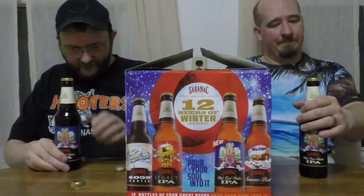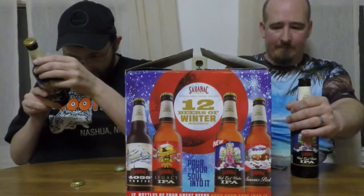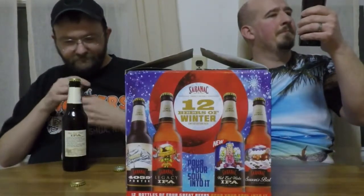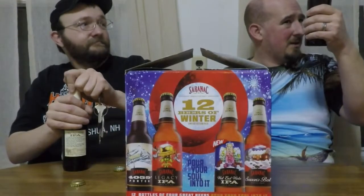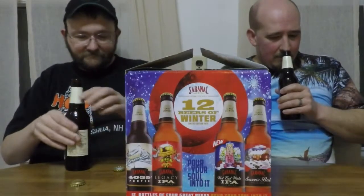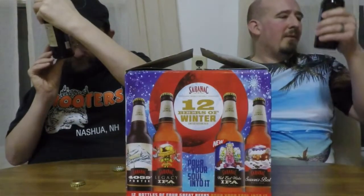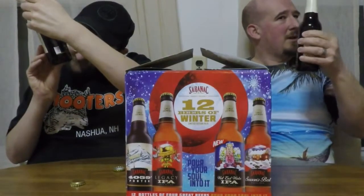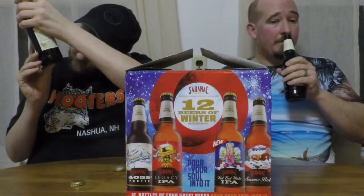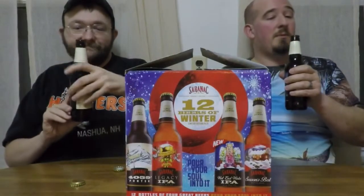Colorful label on there. I can already tell you it's got Simcoe and Chinook hops. What's the percentage on this thing? You mean the alcohol by volume? I'm not sure. I didn't bother checking that out. It's got a nice hoppy aroma coming off of it, though. 6.7. Yeah, so it's fairly potent.